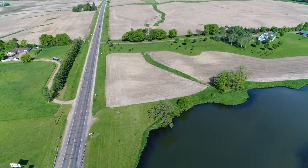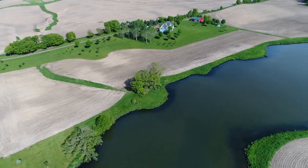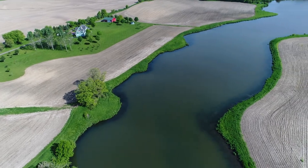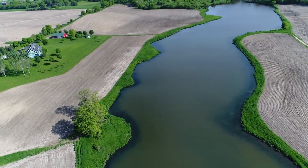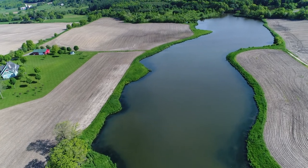And we have the last day of May, May 31st, 2017. I just took off from a small park in Fall Creek, and we're going to look at this little, I guess, pond or lake, whatever you want to call it. I've always been kind of curious to see what it looks like from the air.